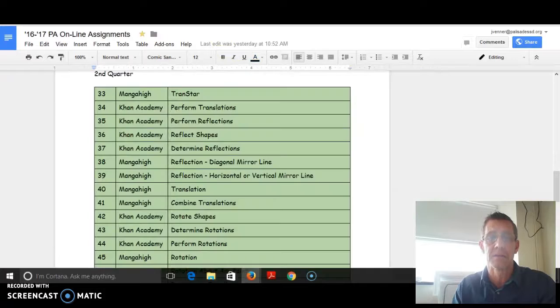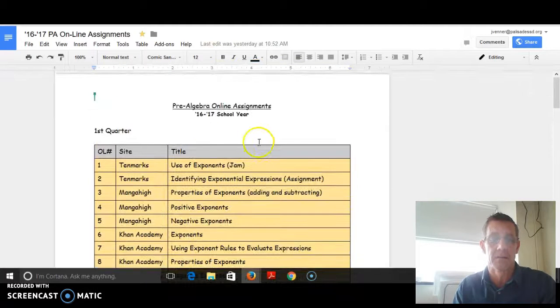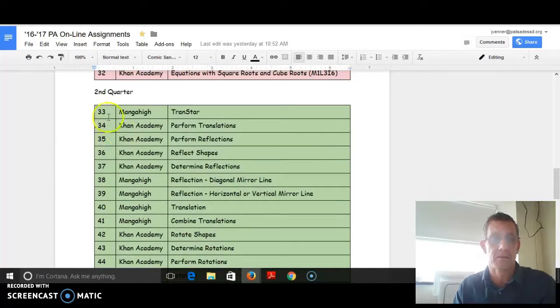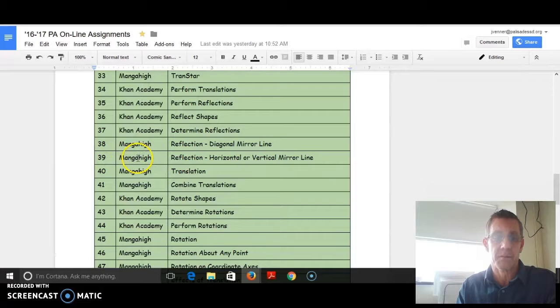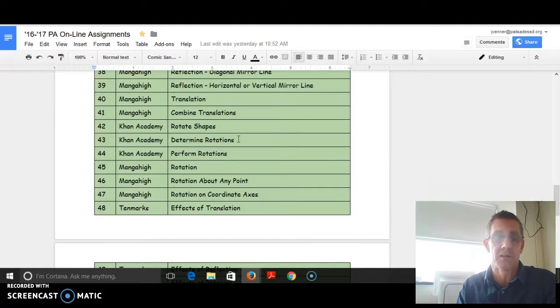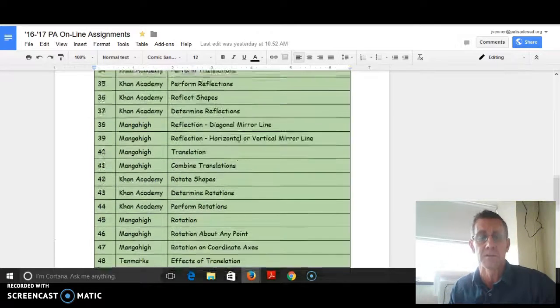When you click on that, you'll be taken to a document that looks something like this, and you'll see those tracks broken out by quarter. The number in front of the track, in this case 34, pertains to the assignment in the online gradebook, OL number 34. And that assignment lives in Khan Academy. Assignment 39 would live in Manga High, and assignment 52 would live in 10 marks. And this is the exact title of the assignment or the recommendation or the track within Manga High that is required to be completed to a level of proficiency in order to demonstrate that that skill is in place.